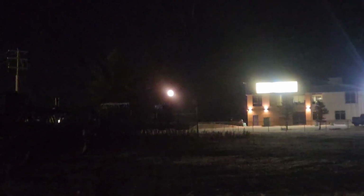Well, that is the moon. That is correct. That is the moon. Look at how freaking bright that is. Okay, well, now I'm stuck here until that person moves.